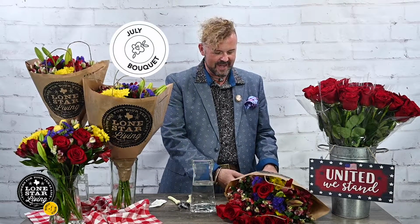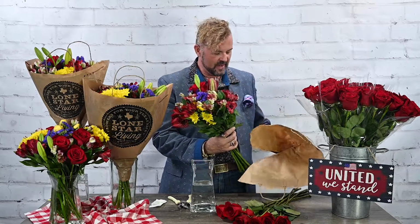Let's get designing. We have this wonderful Lone Star Living Bouquet this month paired with beautiful red roses. I think it's so beautiful. This bouquet is so, wow.